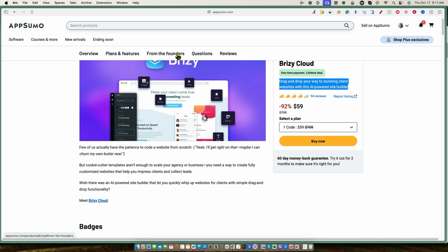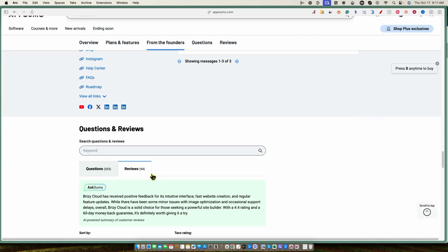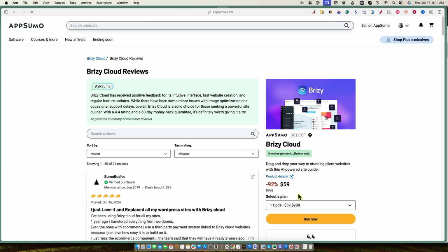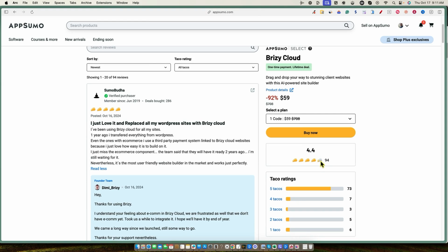So I'll come down here and just look at reviews. What I like to do is come over here, look at reviews. And they're saying 4.4 rating right here. How accurate is that? You have to scroll down here, look at see all reviews. And it does say that they're at a 4.4 actually. So that's kind of interesting right there. I would think that the 4.4 would need to be more in the middle of the taco right there, right? So I think AppSumo needs to fix their graphic, what they've got going on right there. But yes, a solid 4.4, really good.